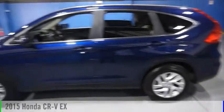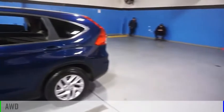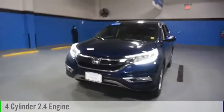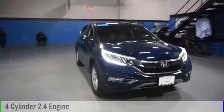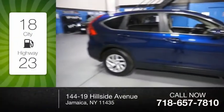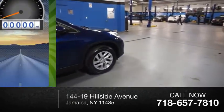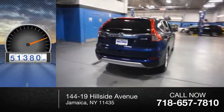Come test drive the 2015 CR-V. This vehicle is powered by an all-wheel drive, 4-cylinder, 2.4-liter engine and comes with a continuously variable transmission. Great fuel efficiency saves you money by requiring fewer trips to the gas station. This vehicle has less than 95,000 miles.